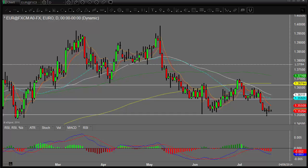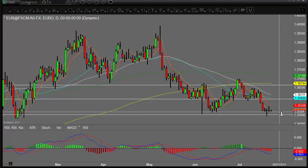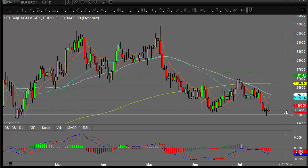Okay, looking at the euro dollar first, and it is a pretty directionless market at the moment. Particularly over the last 4 days, we've got a very small range, but as you can see where the opens and closes are, it's pretty much along the same lines. So giving us very little in the way of where to next then.